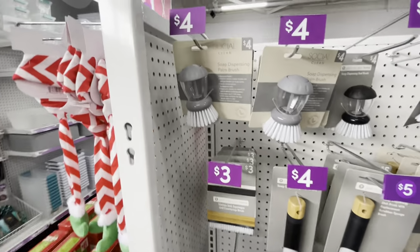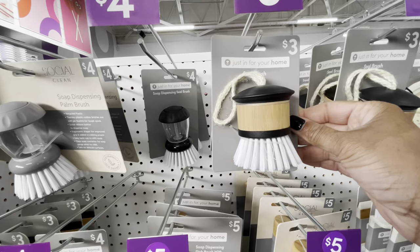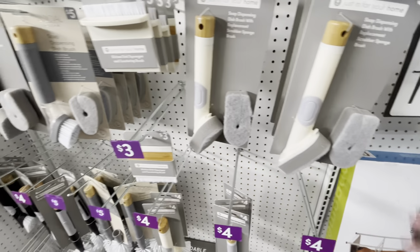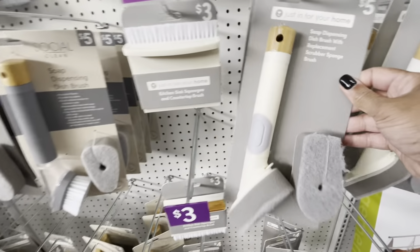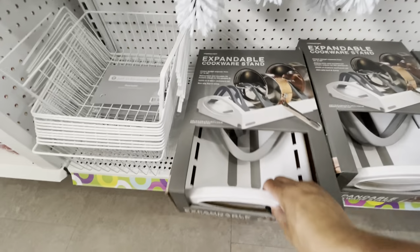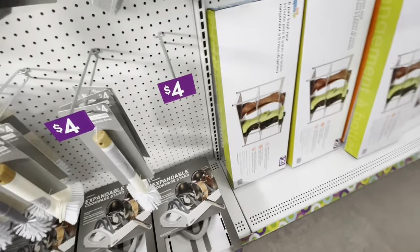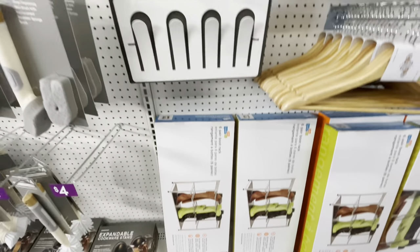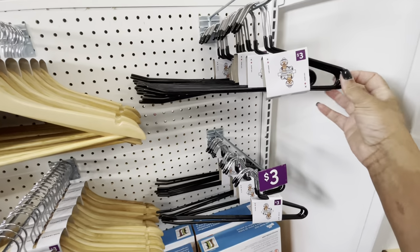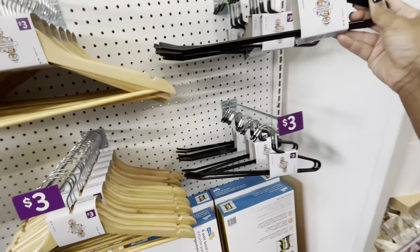All right, so if you're looking for items for your kitchen, they have soap dispensing palm brushes for $4. Those come in gray and black. They have scrub brushes. Soap dispensing dish brushes they have here. Those come in the beige and gray. And they also have this pattern down here for $4. If you're looking for an expandable cookware set, they have these. Not sure the price. They have a 6-pair boot rack here for $20. Some of the hook rails. These right here, these will go great with anything. If you have a pair of jeans, you get 2 of these for $3.